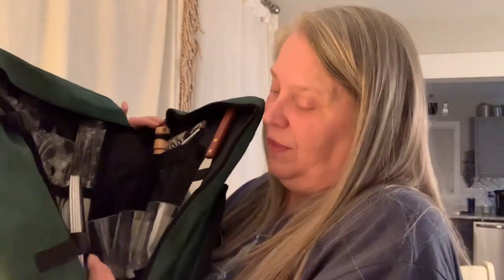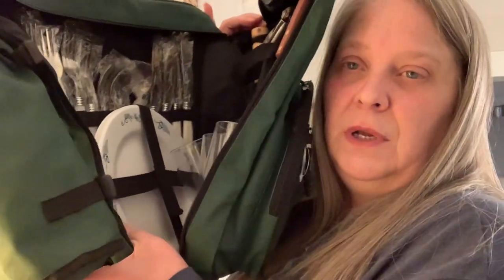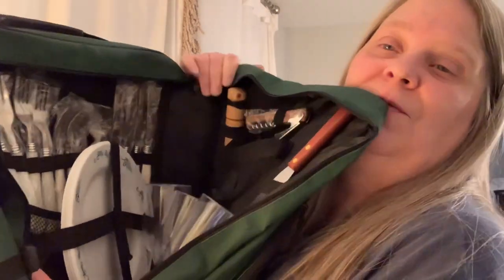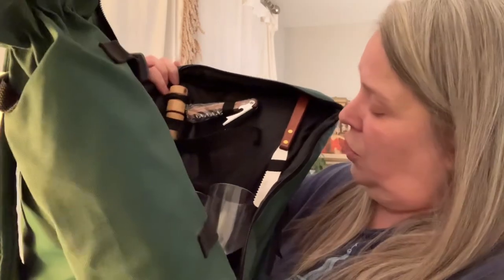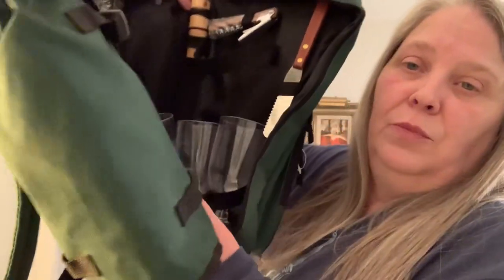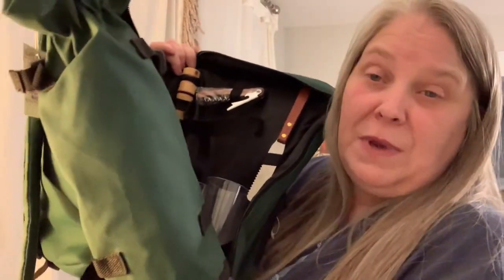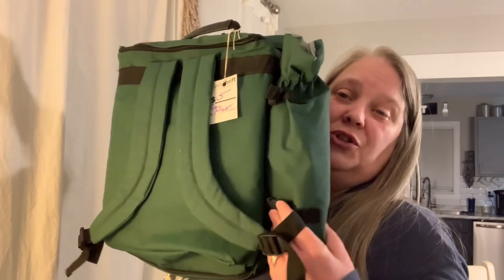I'm probably going to keep this to take to the beach at the lake when we go. It is complete with, you know, not cheap. It's got the plates in it. It's got knives, spoons, forks in it. Over here you've got your wine opener, a knife, little plastic wine glasses. This thing is loaded up, salt and pepper. This little thing is loaded up, and there's a place to put your bottle.